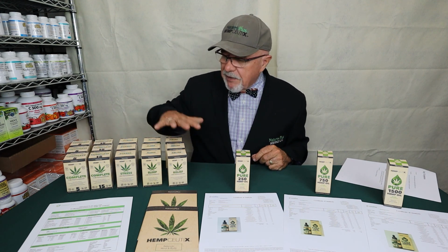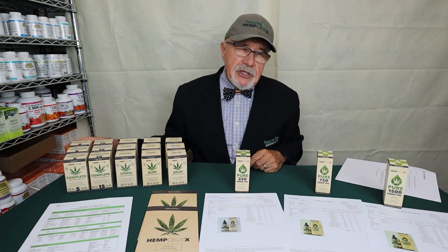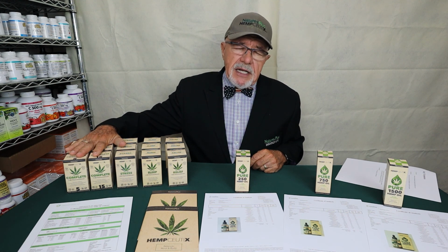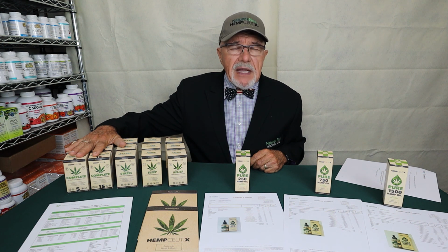And then we have a whole line of capsules. Now, what makes these capsules unique is that we've actually pre-digested them. What we've done is we've taken the hemp oil and sprayed it on organic tapioca, and then wrapped that in sunflower lecithin.